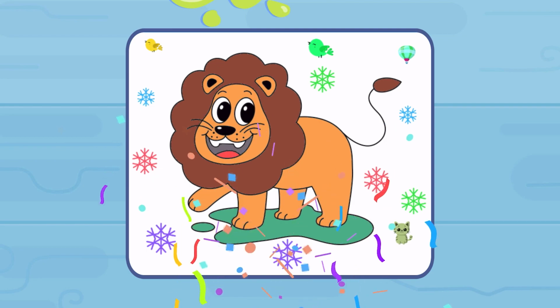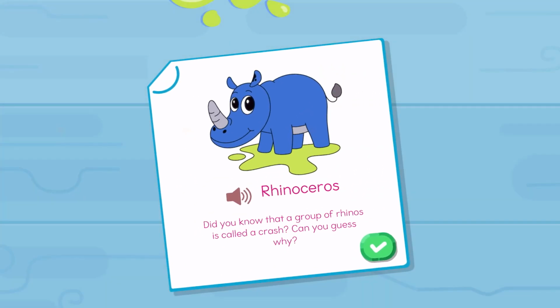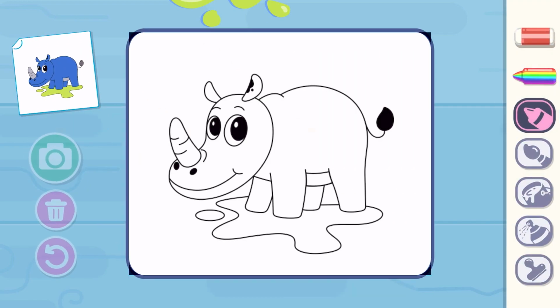that was awesome! Select a drawing and have fun coloring it. Rhinoceros. Did you know that a group of rhinos is called a crash? Can you guess why? Today, we're going to color Rhinoceros. You have many tools to work with.